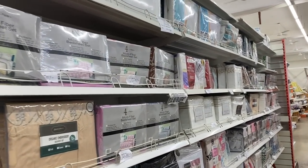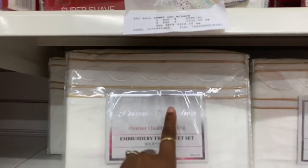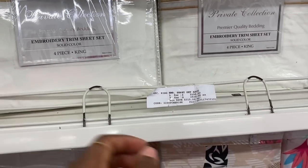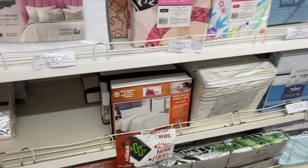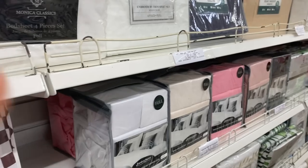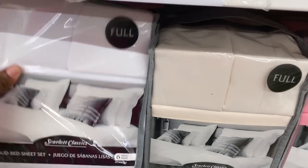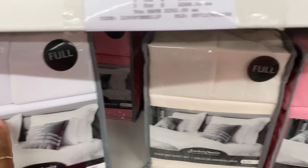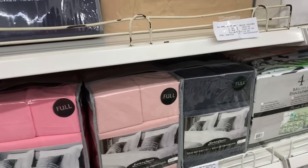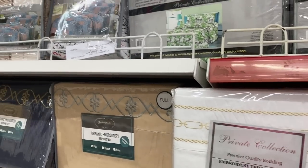In this aisle we have like other bedding stuff. These are like the sheets, so I'll give you an idea what the prices of the sheets are, like 3,150. This one is a solid bed sheet set with pillowcases. This is for 3,000. It's actually 6 pieces that come in there. I love neutral colors on my bed, like black, white, nude, those type of colors.